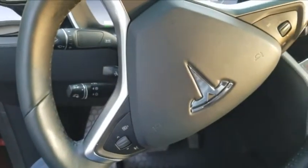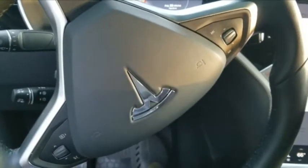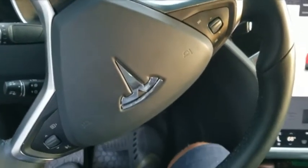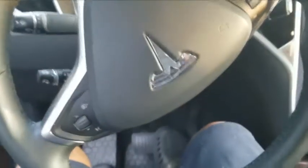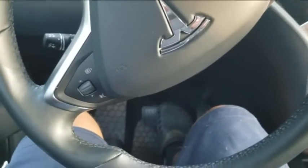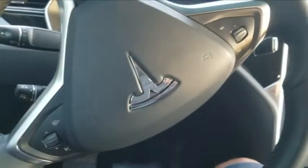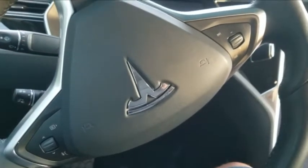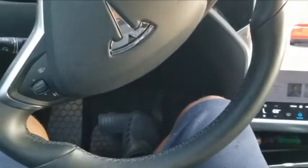So once again, I am 5'10", and I'm just going to adjust this to my seating position, and there's plenty of room. It's pretty great. Let me just close the door. So I hit the brake and the truck is ready to go. It's not ready to go now because I have them plugged in, so of course it'll complain. That's what the noise is about.